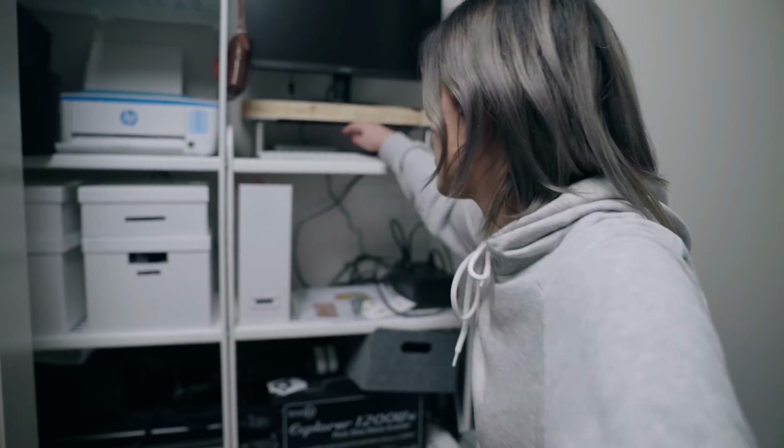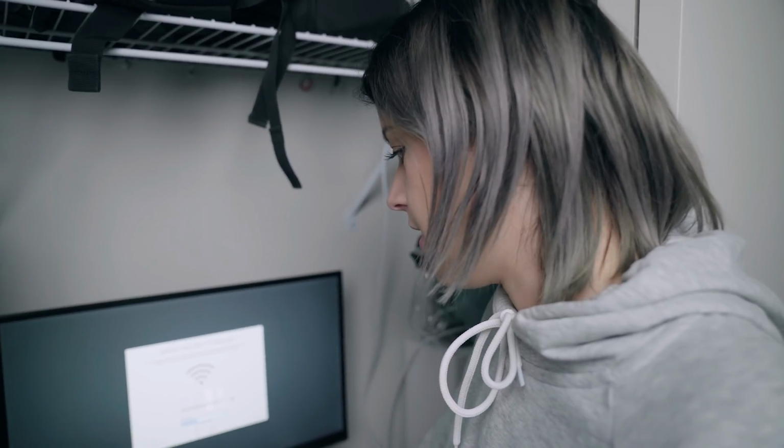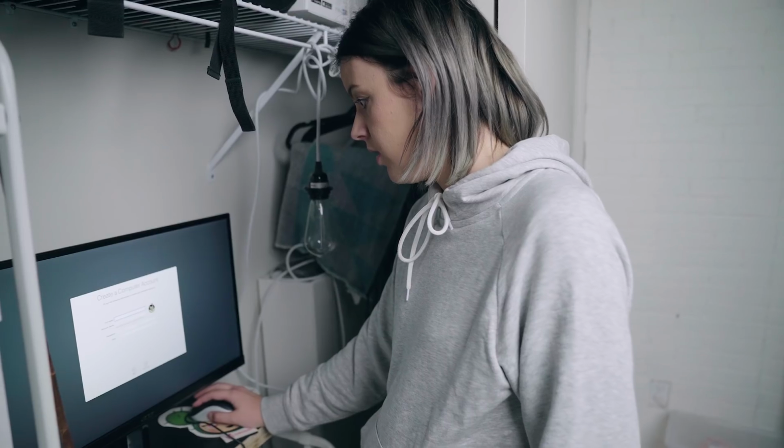What else is left to do in here? Is this all done? I haven't turned this computer on yet. Why is there a pizza ball already? Because you should have bought a PC like I told you. I'm not interested in building my own computer. Create a computer account.